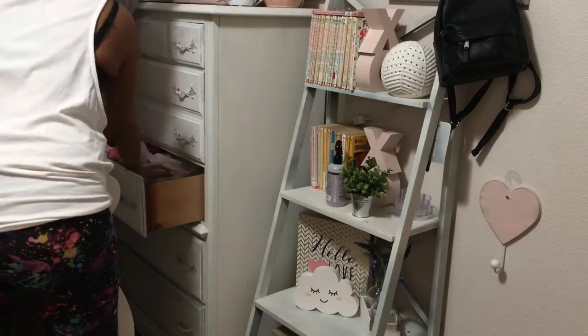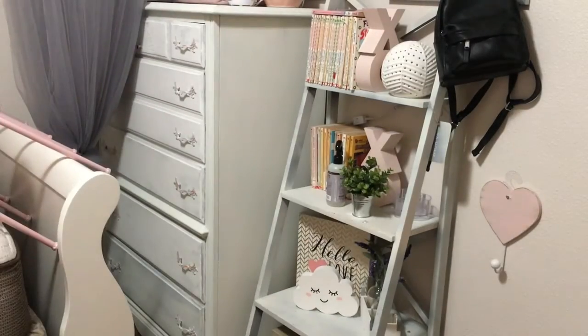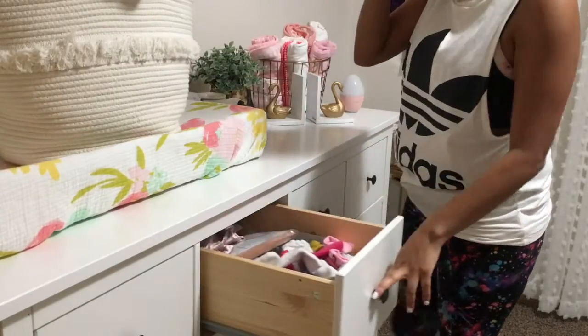Look, do you see what I mean? I can't even open the dresser drawers because the bed is right there, so I definitely think I need to move that dresser for sure.